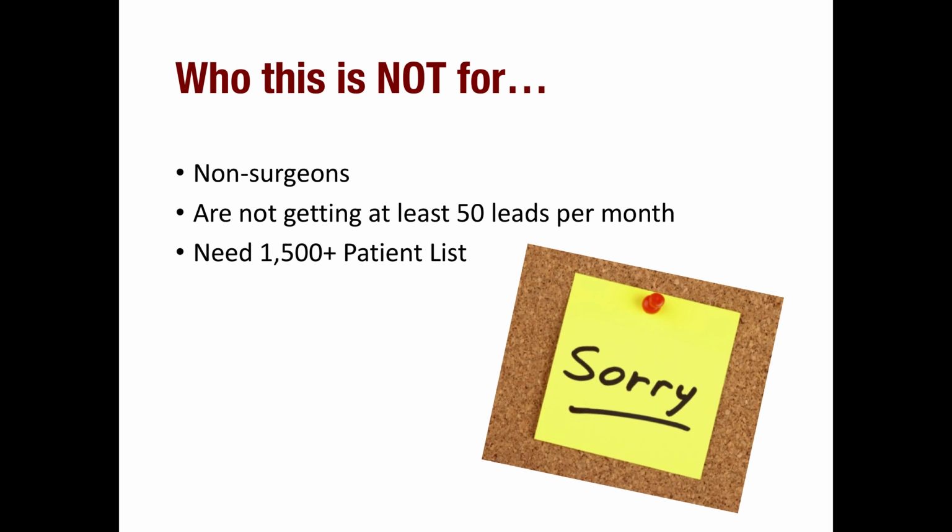But I want to be super transparent here. There are certain practices this does not work for, so I don't want to waste your time or mine. Now, this is not for non-surgeons or for international practices. And it's also not for you if you're not getting at least 50 leads per month, or if you don't have at least a list of 1,500 in your patient database. This just wouldn't be the right fit for you.